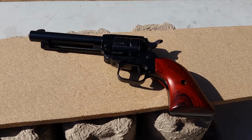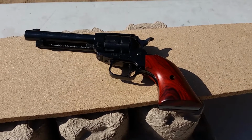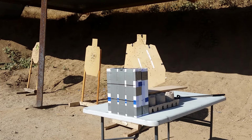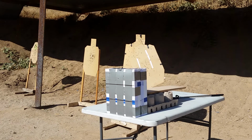And this is what we're going to be shooting. This is the Heritage Rough Rider. It's a 4 3/4 inch barrel, and we can use the 22 long rifle and the Magnum out of this, so that'll make it fair. And now 2 rounds of the CCI Copper in the middle. And now the 22 Magnum.